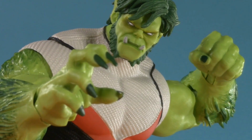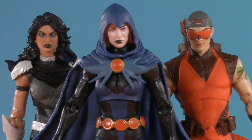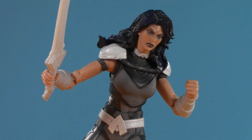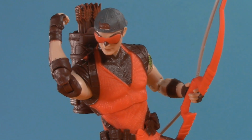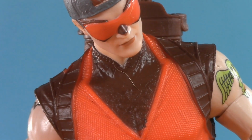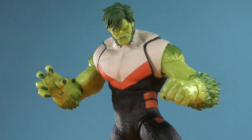Number 8. The Titans Wave Beast Boy Build-A-Figure. I'll level with you, I was pretty slow to warm on the Titans Wave. So much so that the only one I reviewed was Nightwing. It's not that I don't like these characters, I really do. These just aren't the versions of them that I wanted. If I had to pick a standout from the wave, it would probably be Arsenal, but even he suffers because the paint job makes it look like he's wearing a bikini top. Even this version of Beast Boy really isn't my image of the character.